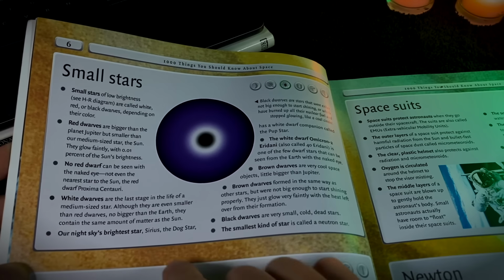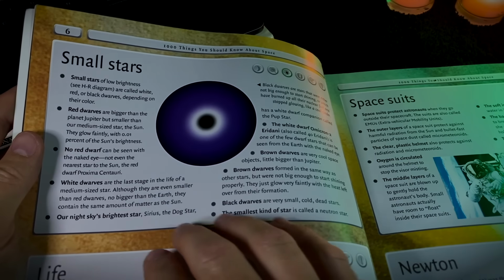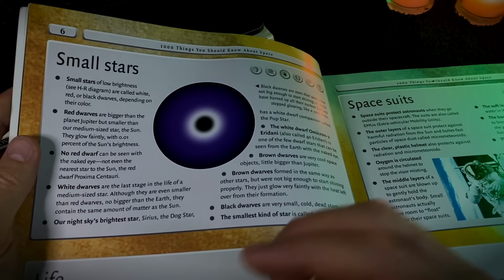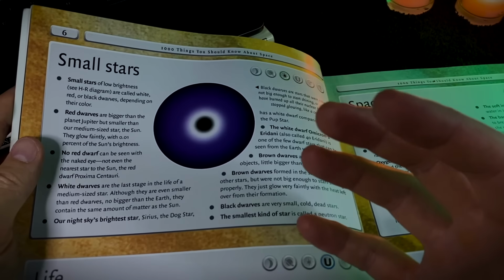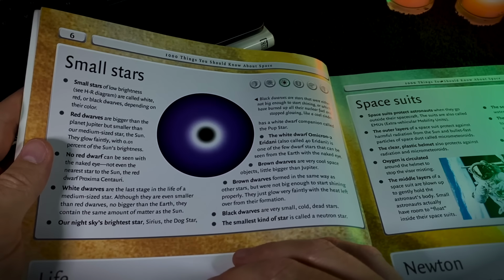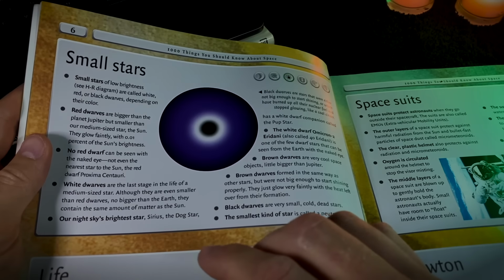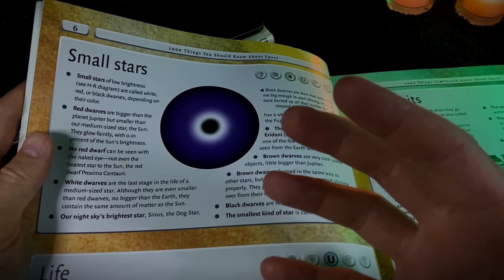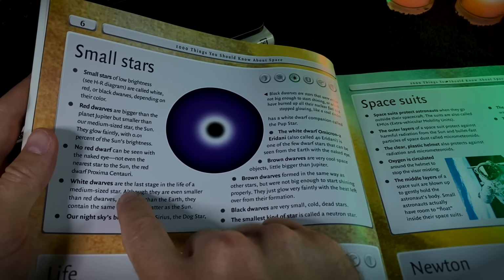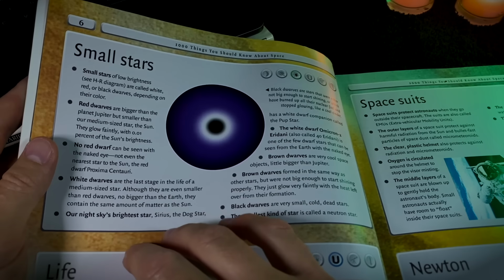Now, white dwarfs are the last stage in the life of a medium star. Although they're even smaller than red dwarfs, no bigger than the Earth, they contain the same amount of matter as the Sun, so they're very, very compact. And you'll see things vary in density. Stellar objects do, but it's a useful dimension, a useful characteristic of a cosmic object, is its density, as we'll see. So they're a medium-sized star, a dying medium-sized star.